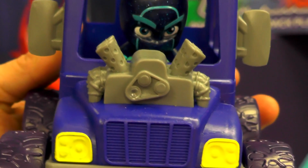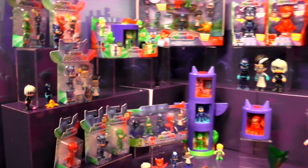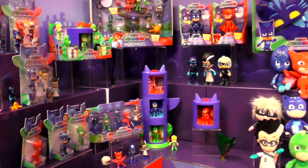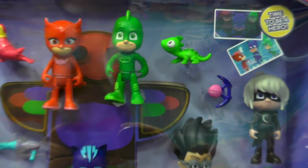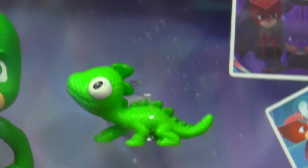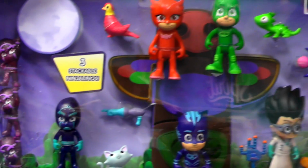And finally, we're just creeping past the Deluxe Headquarters playset that was nominated for Toy of the Year last night. And then moving into the figures, we have a broad range here, everything from articulated figures that are poseable. You can see here Catboy, Owlette, and Gekko, as well as Luna Girl. And then to add to the fun, at the top there, we've added a whole new deluxe collectible set that includes some pet friends, and what's really exciting, you can see even the Ninjalinos. So again, this will allow for creativity and story building throughout the play process.